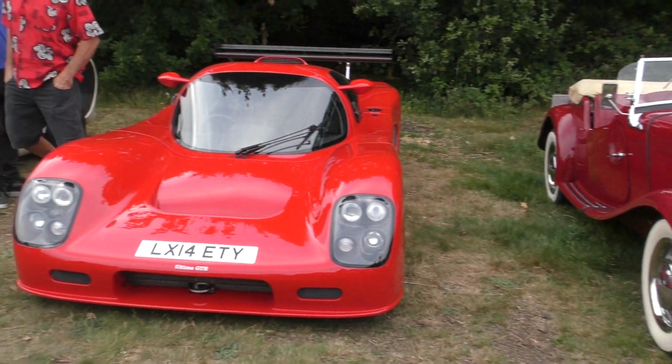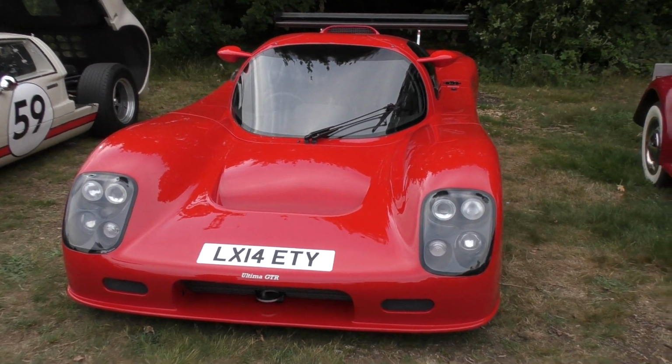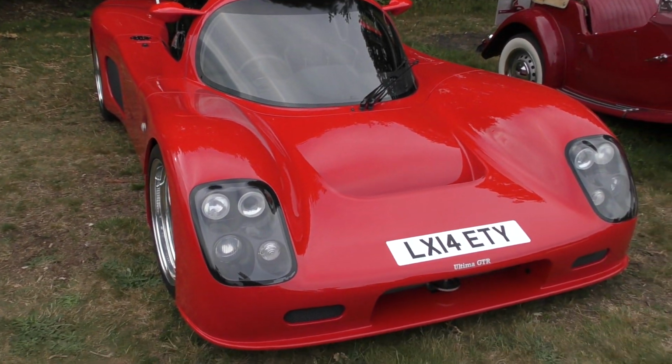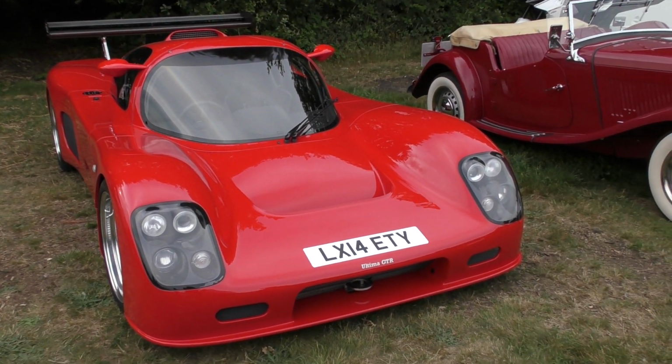Best way to describe this is it's got an Ultima GTR. It's probably the nearest you'd get to a road going racing car.